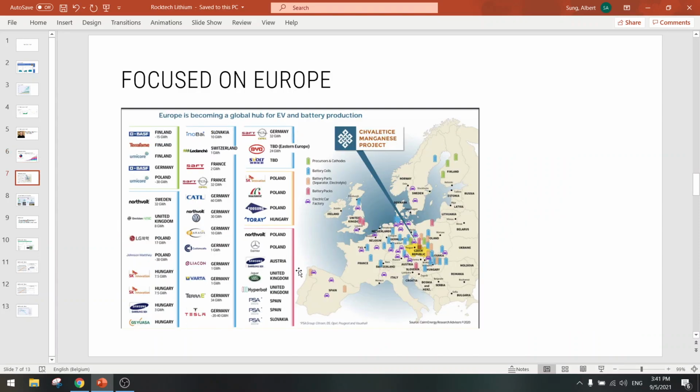Here you can see all of these battery production hubs. Tesla, Northvolt, Volkswagen in Germany. Then we have Hungary, Poland, Spain. So Europe is going to become the battery hub. Very important.